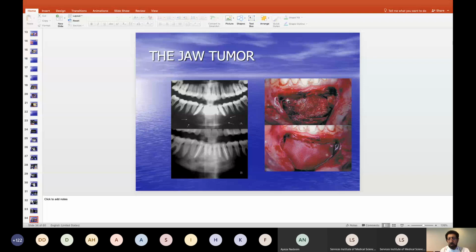You can see that the maxillofacial surgeon has actually taken off that cancerous piece of the bone, and it is filled up with the bone wax. This is the bone wax which is there. But this is one of the presentations, and the only way to get out of this problem is to recognize that this patient has got hypercalcemia, this patient has got hyperparathyroidism because of an adenoma, and this adenoma has to be removed.